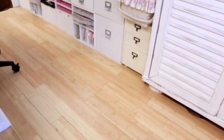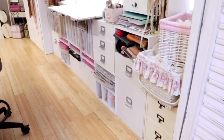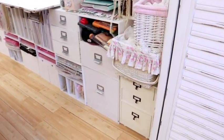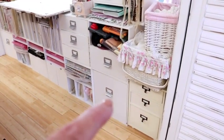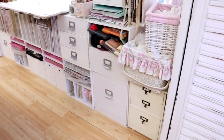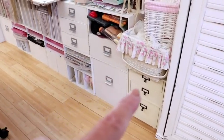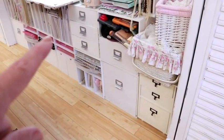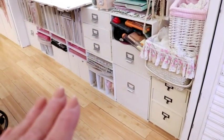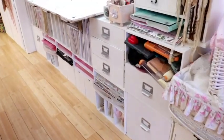Right here behind my desk, I have a mishmash of cubes and all kinds of things that I made work. See, these cubes right here do not match these. You can see the difference in color, and that's okay. I'm good with that. But I found the one that fit. I think this was a garage sale find for almost nothing. I love this whole storage system, bins, drawers, whatever works for you. I like drawers because drawers can hold a lot.